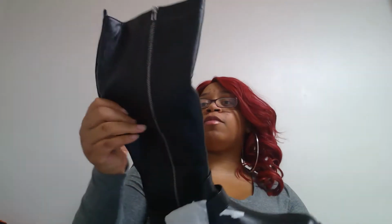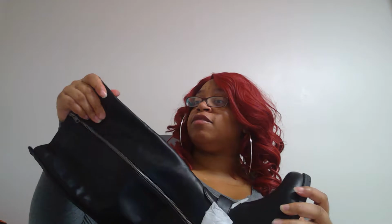They're very muscular and a little bit fat, I'm not gonna lie. I haven't tried these ones on yet, but they're cool and they have tread on the bottom, which I like, because I live on the East Coast where there is snow and rain.